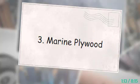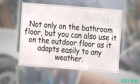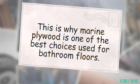3. Marine plywood. Marine plywood is well known in the market as the most expensive option. Not only on the bathroom floor, but you can also use it on the outdoor floor as it adapts easily to any weather. This is why marine plywood is one of the best choices used for bathroom floors.